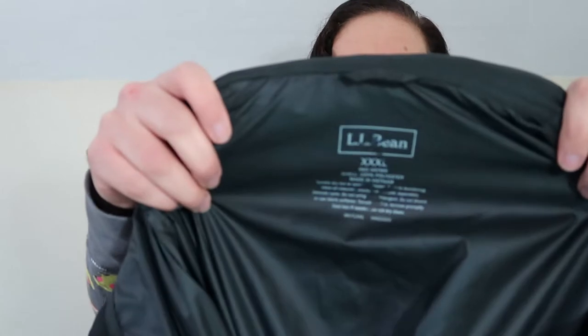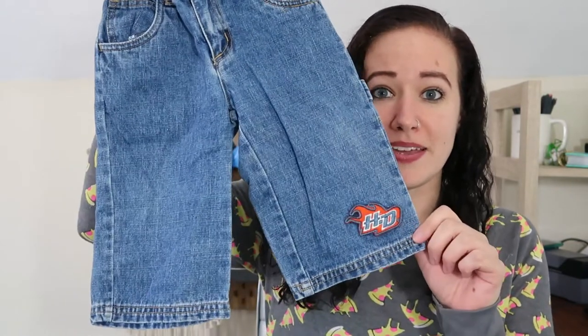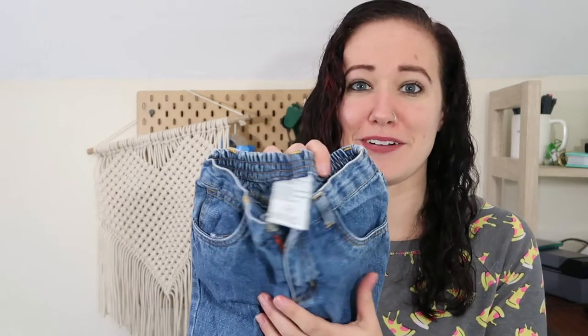And this is a triple XL LL Bean, like a windbreaker jacket. It's in really good shape. It does have a hood that you can conceal in the back with the zipper. Oh, I lied. Here's another pair of jeans, but they are this big. And they are little Harley Davidson, like carpenter jeans for a little nugget. And they're size 12 months.